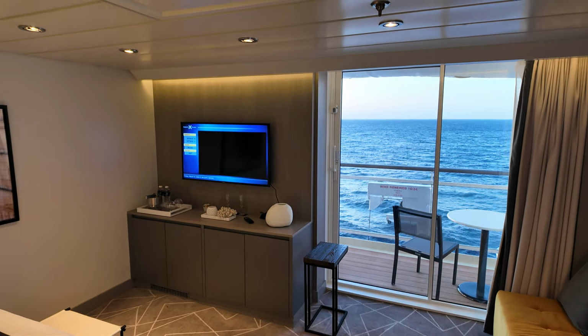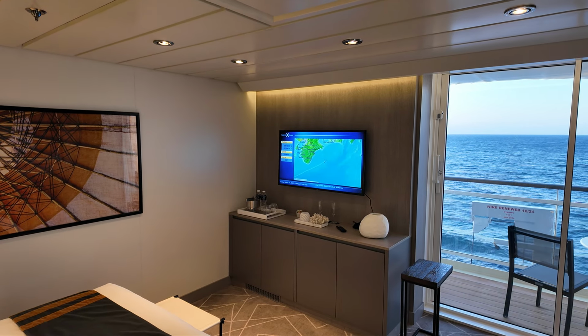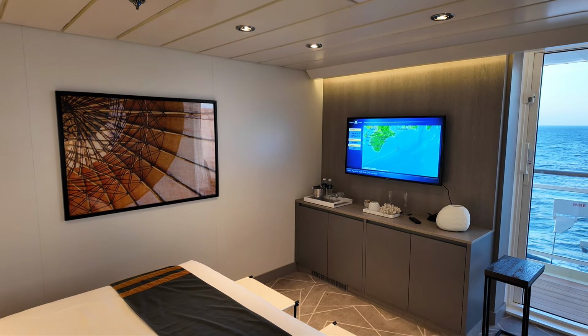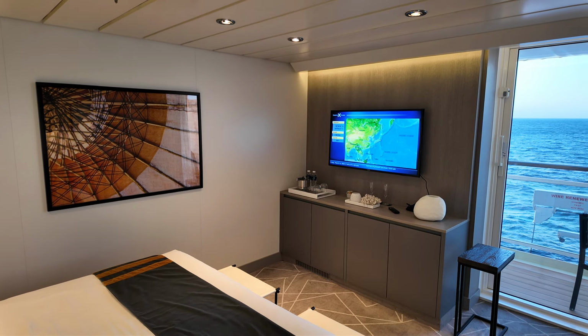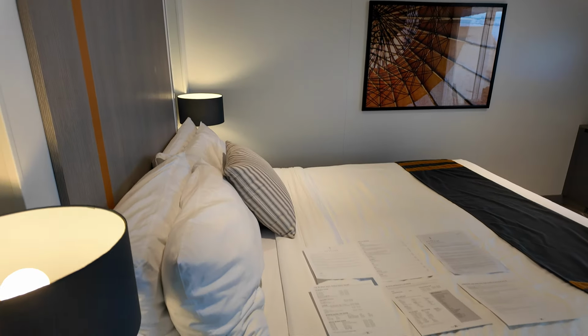Really nice TV. I'll try and do a video. I actually unlocked it so I could use my laptop with the television because we like relaxing in the room watching media that we brought with us. So I'll try and do a video on that actually, with how you do that. But yeah, really nice television. Generally, it's very comfortable, very little complaints.